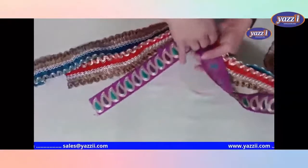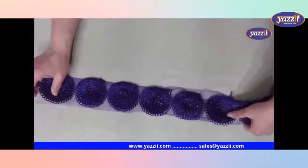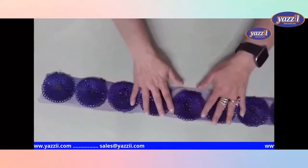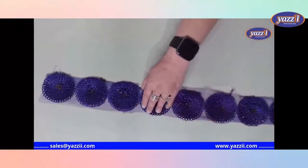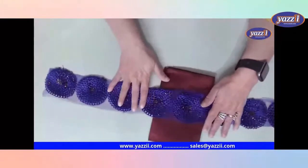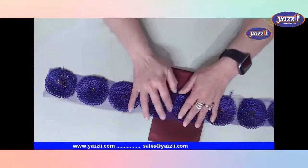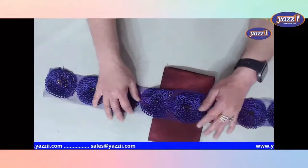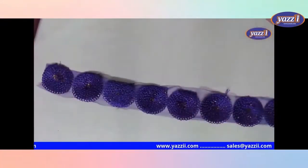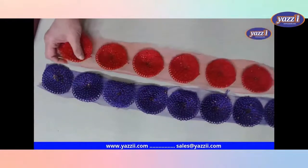There's another group which I think is amazing, and I want to share this with you. This is made on a net. All of these are made, and the base is a net. So if you had a fabric below that, you would be covering it with this, and the net will reflect the color of the fabric behind. So this is in the purple one. We've got them in the red.